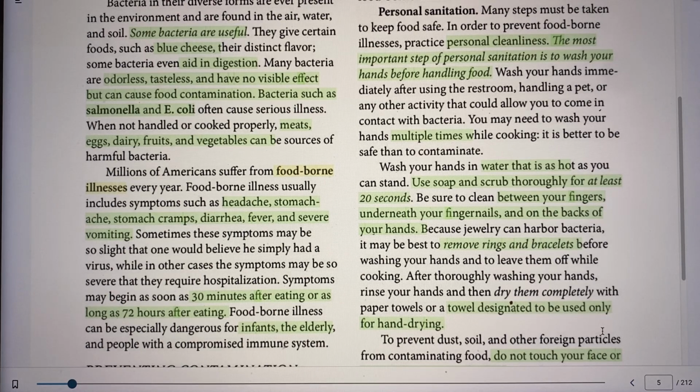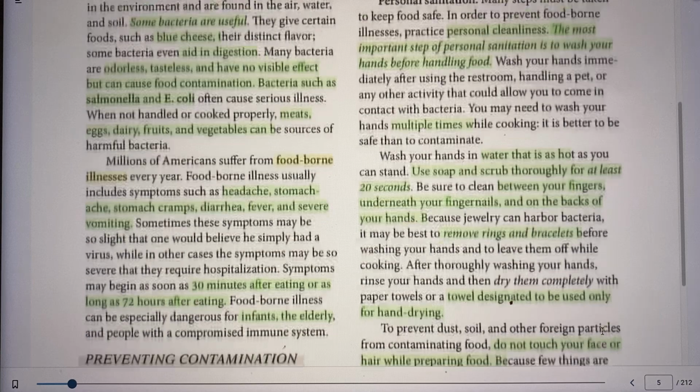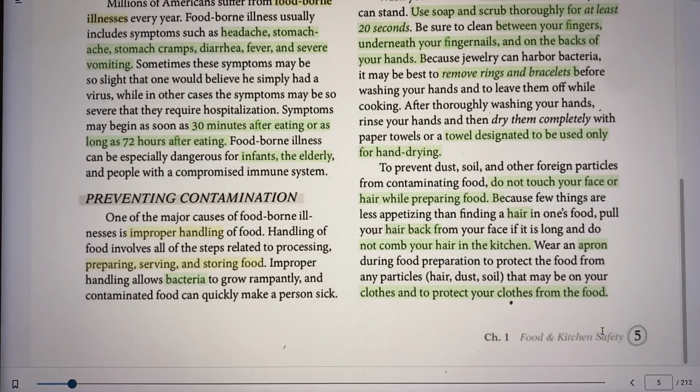A towel, going on to towels, because towels can harbor bacteria. So use one towel for just drying clean hands, right? And of course, that towel, you don't use it for other things like drying dishes. You use it for drying your hands, don't use it for drying dishes.